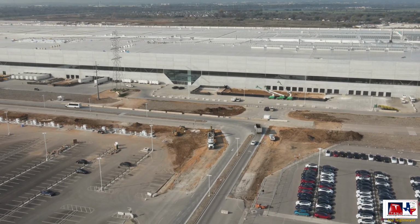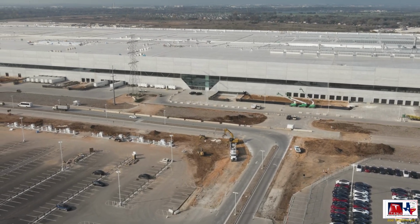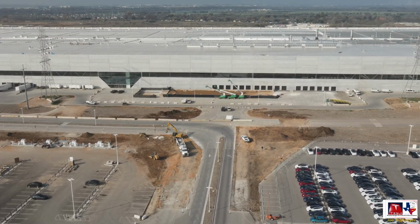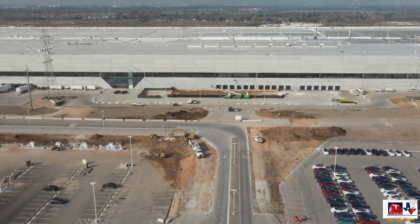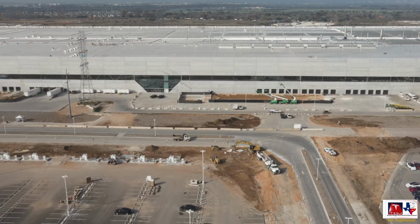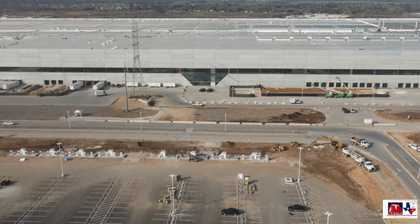Another interesting thing to see here is this intersection of these two roads looks like it's being modified, and they're adding some of those diamond quarters, at least it appears to me, on the parking lots on both sides of this road right underneath the center of the screen. So very interesting to see how this will develop.